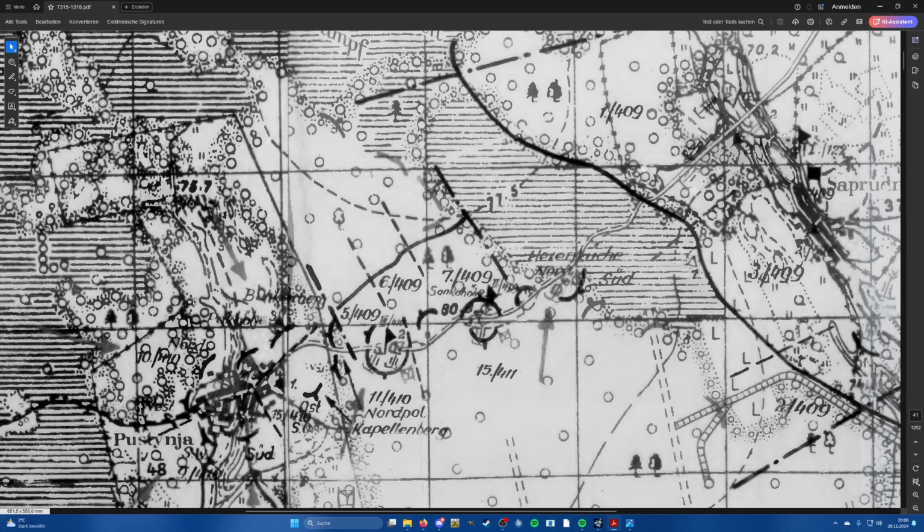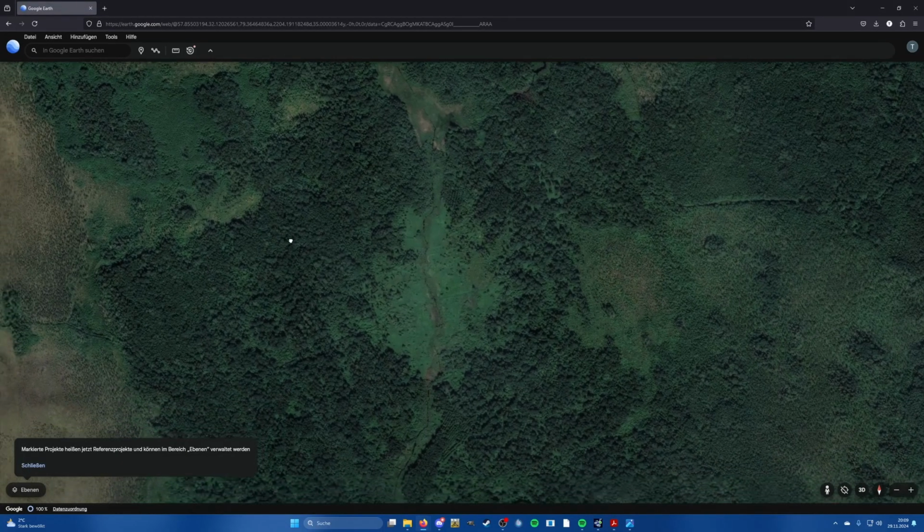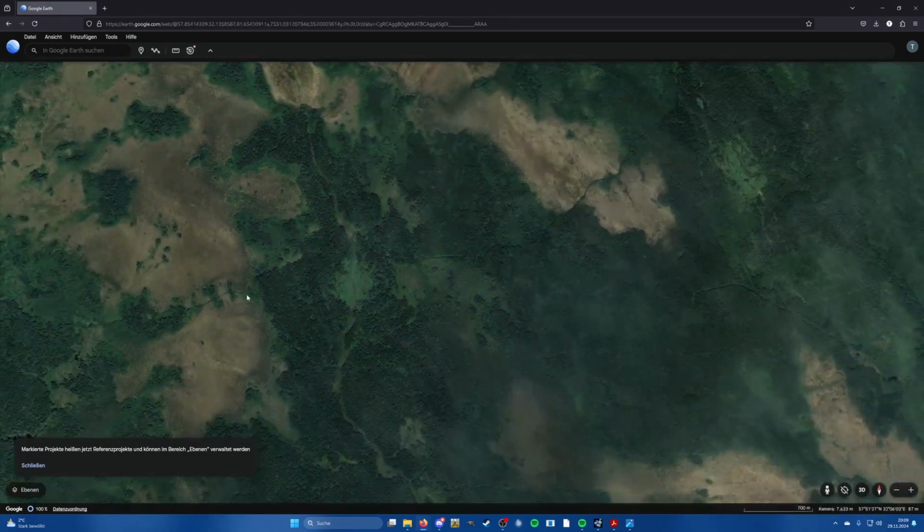Now, there are several code names here, and if you zoom in you can see which company had which sector. For example, 10th Company of the 410th Regiment would have been in the northwestern corner here, looking up to the northwest. So this is of course hard to make out because everything is gone. But it would have been in this area, and then the 10th Company, looking up here into the swamp, basically.